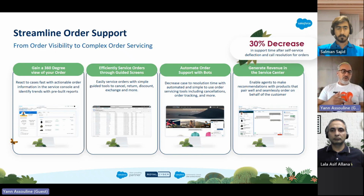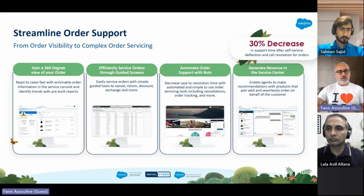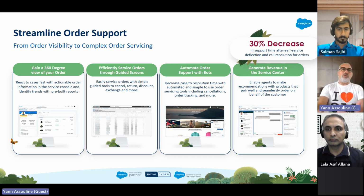You want to cancel the order, you want to add a product to it, you want to change the shipment address, you want just to understand where is my order, and you want to track the status of it. You want to check if the payment has been done, you had an issue, whatever. And you want to do it also as a self-service.